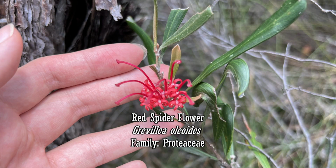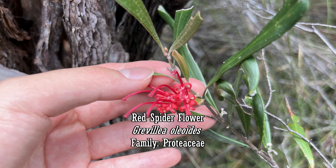So another shrub that I saw was this Grevillea, and I think it is Grevillea oleoides, although it is flowering really late for that species. It does have really lovely red flowers, and the plant was quite small. There were a few around the track, but it did stand out in the landscape.